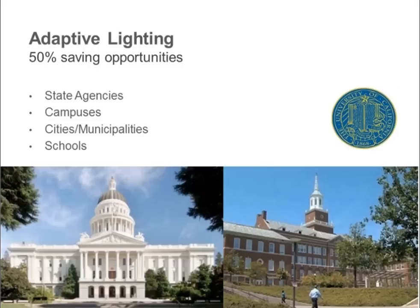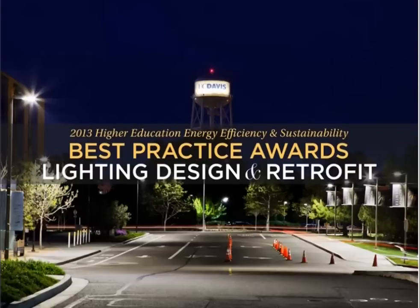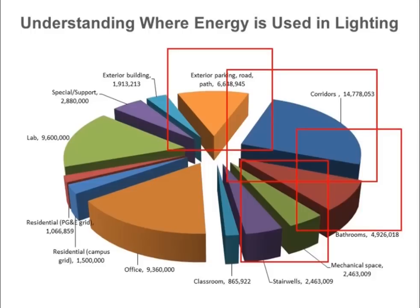And I've been using the state agencies and state campuses and municipalities here in California as my laboratory for really focusing in on these kinds of opportunities. I'm going to talk about some of the demonstrations that we've been doing across the state at the different campuses in the adaptive lighting arena. One of the first things that we do with our partners and with our demonstrations is really find out where our energy is being used.